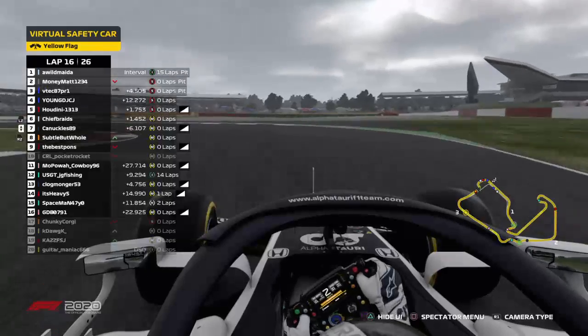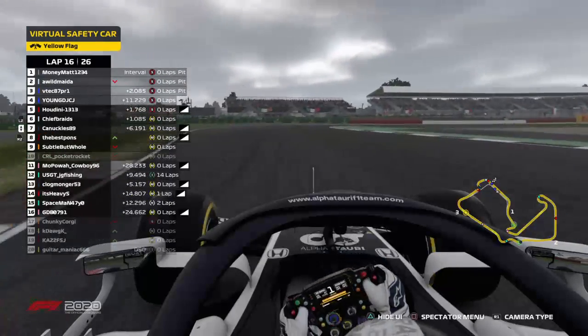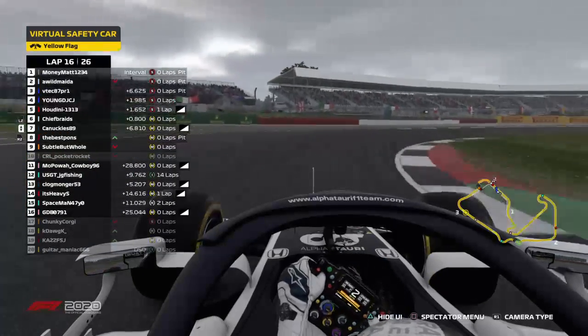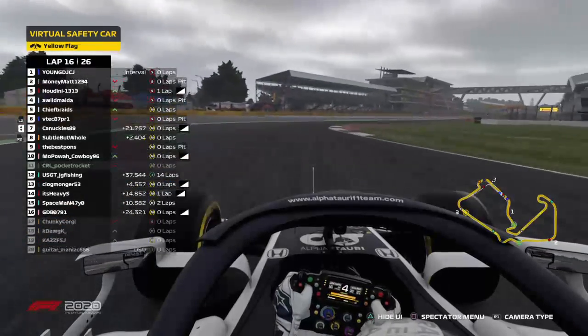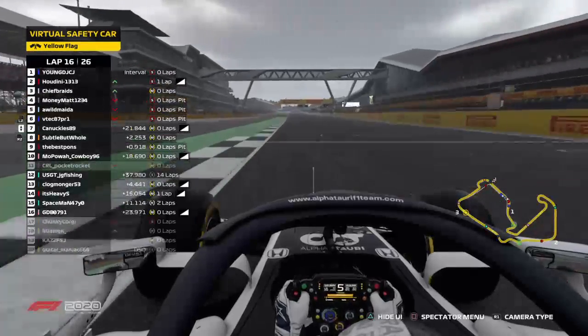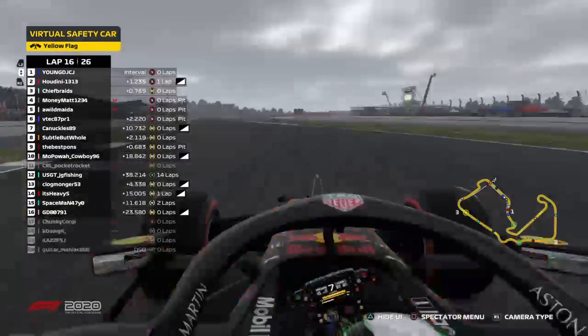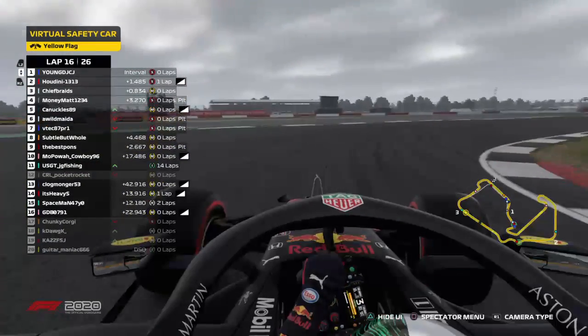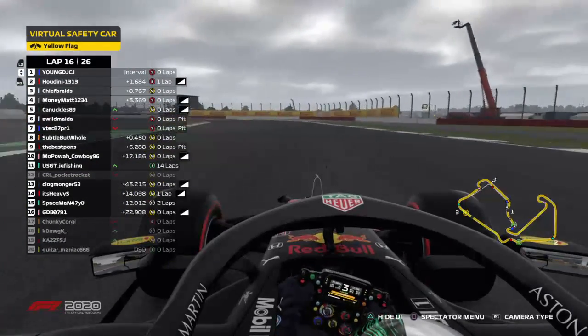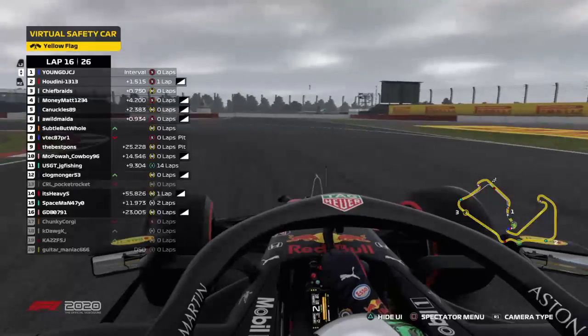But that's a gift for Money Matt, VTech, and Maida, as they can pit under VSC and gain a lot of positions here, as they're definitely putting on the soft tires. Like I said, we have a virtual safety car here. Young DJ CJ, though, through all that, is now back in the lead of the race after all of that kerfuffle, all of that calamity.